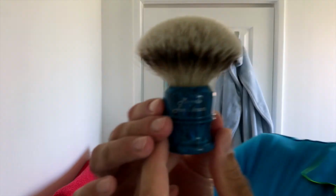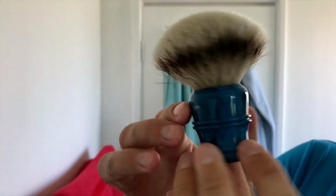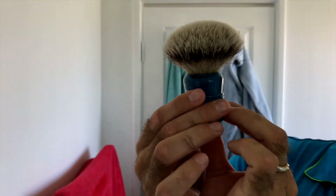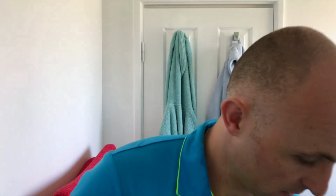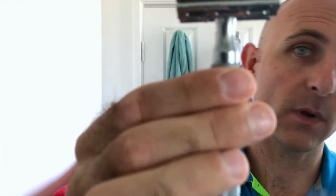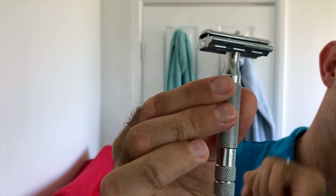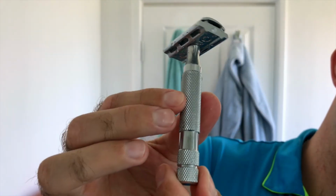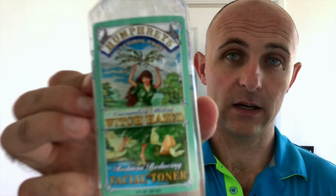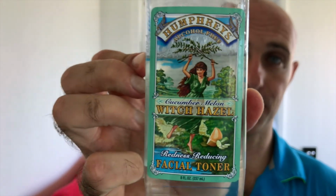The brush, which I've obviously just shown you a minute ago, was the Morrison Foundry three-band Blonde Badger, handmade in England. Absolutely beautiful brush. The razor today was the Rockwell 6C, which is also, sorry, I'm a bit far away there. Also another stunning piece of equipment, and it works so, so well. It's a lot of weight in it as well, even though it's not stainless steel. Humphrey's Cucumber Melon.